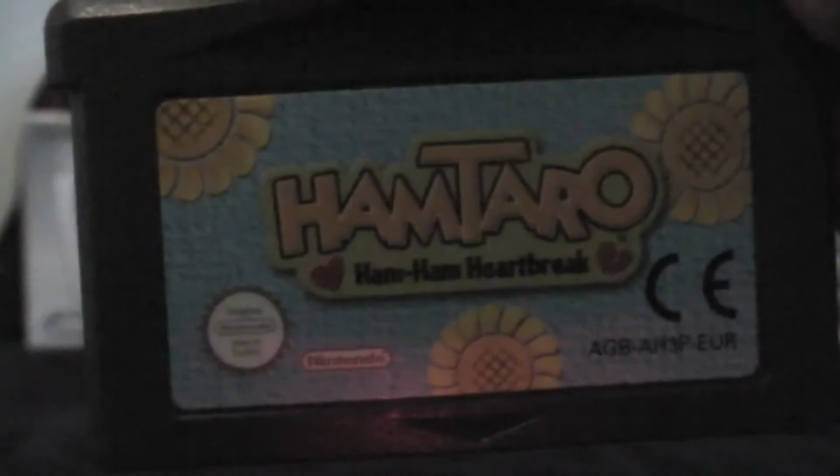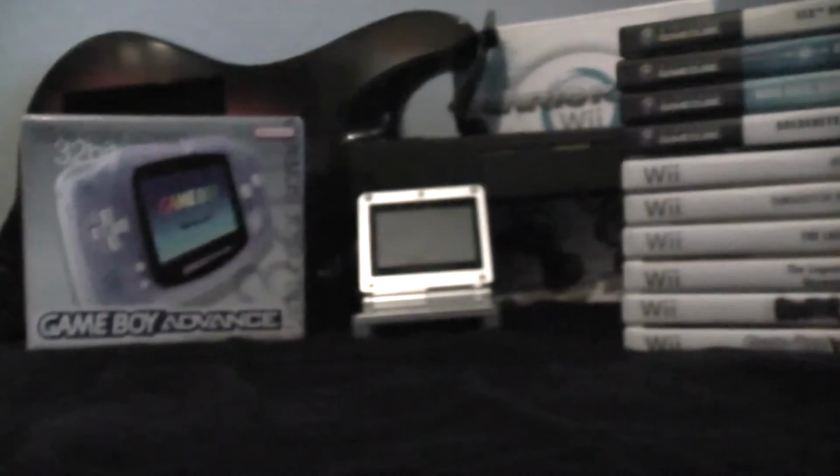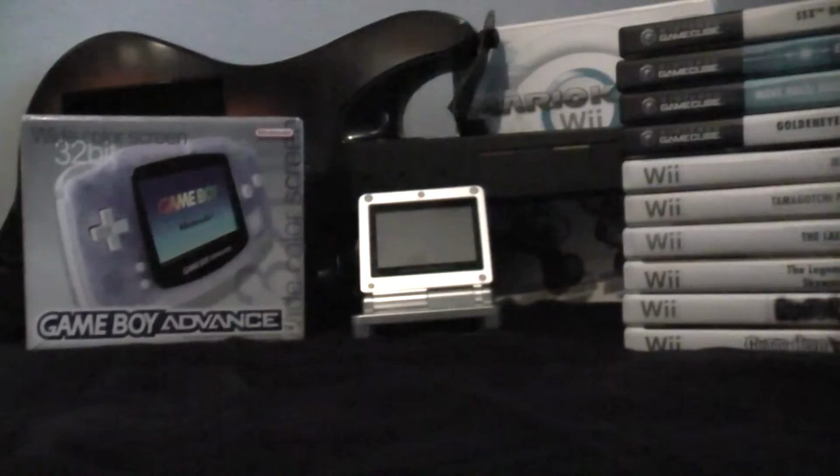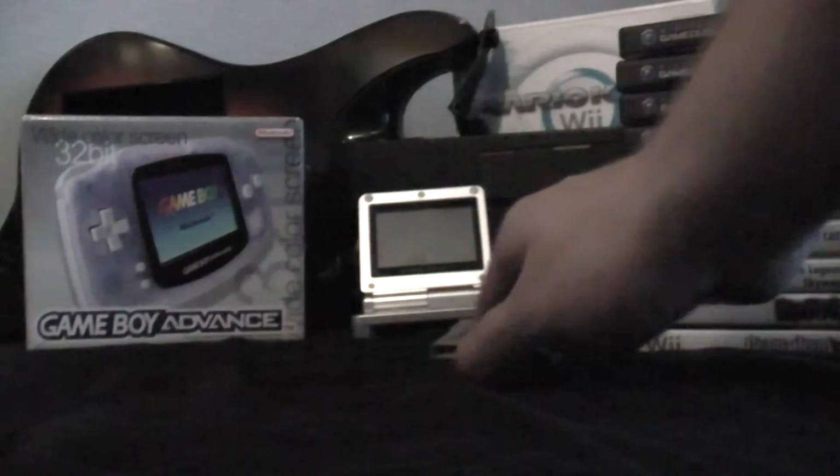I got Hamtaro. It was with the Game Boy Advance boxed, and I like it. And this was a surprise for me, I liked it. It's Barbie's Secret Agent. I've always hated Barbie, just truly hated it, but this game actually is pretty good, and that's why I'm keeping it. For the Game Boy Classic, I got a copy of Looney Tunes, and I'd never think of buying this one myself, but it came with the Game Boy Advance.